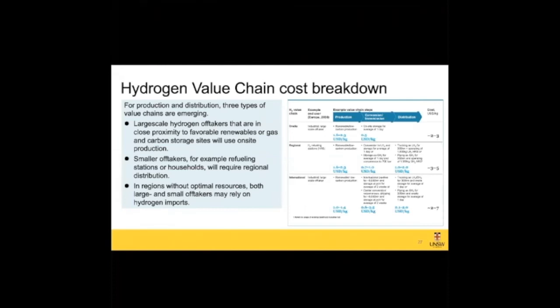The smaller off-takers, for example, refueling stations or households, will require regional distribution, including the production, conversion, and distribution cost. The total cost would reach $3 to $5 US dollars per kilogram. In regions without optimal resources, both large and small off-takers may rely on hydrogen imports. So the total cost would reach $2 to $7 US dollars per kilogram.